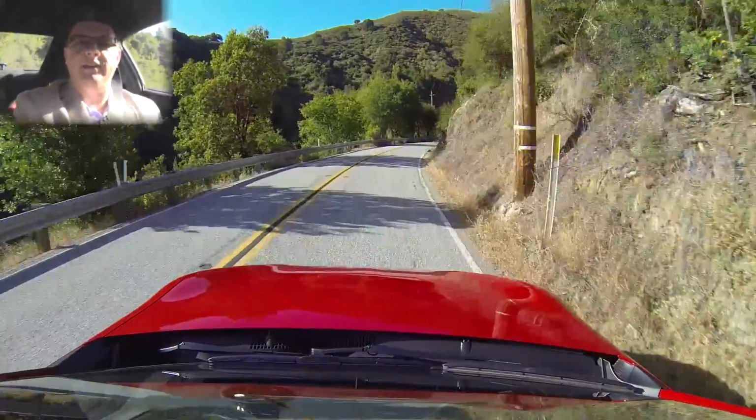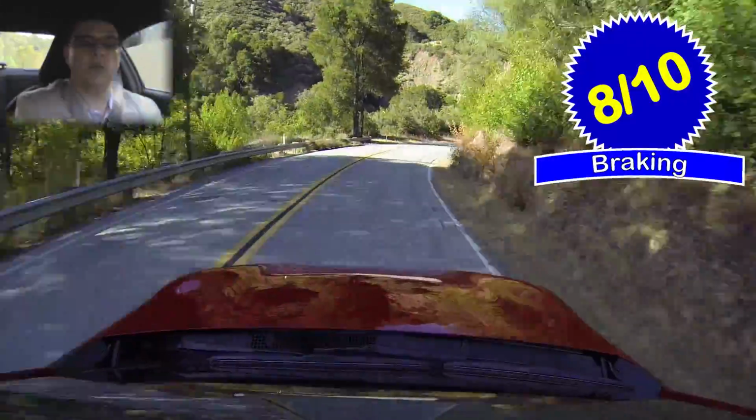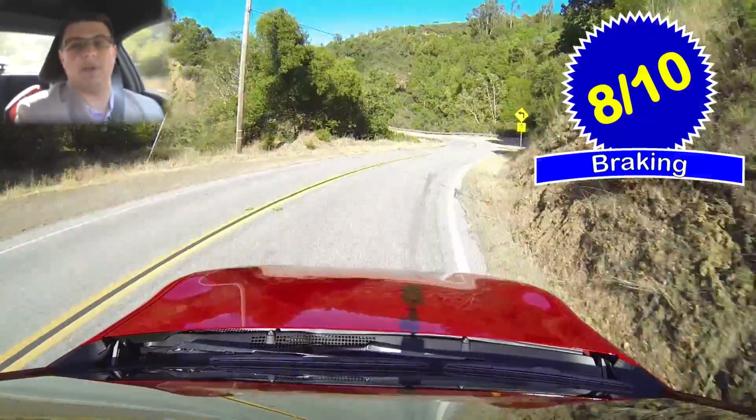In terms of braking, I give this car 8 out of 10 points. The stopping distances are a little bit longer than I would like, mostly down to the tire choice. We do have a decent amount of fade resistance going on in this brake design.